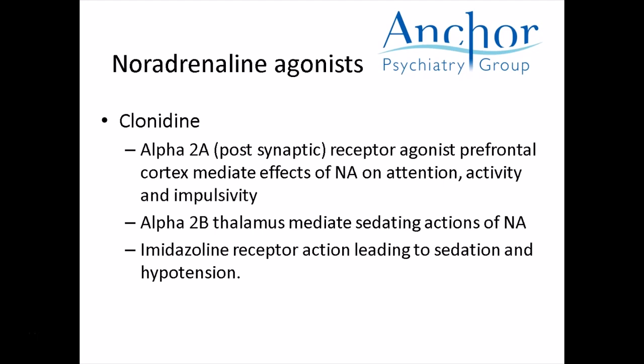A further drug is a noradrenaline agonist, and Clonidine is the most widely prescribed drug in the UK. Clonidine is quite a sedative drug and is therefore very helpful to be used at night. Sometimes Clonidine is used in addition to stimulants to help patients shut off their mind and enable them to sleep.